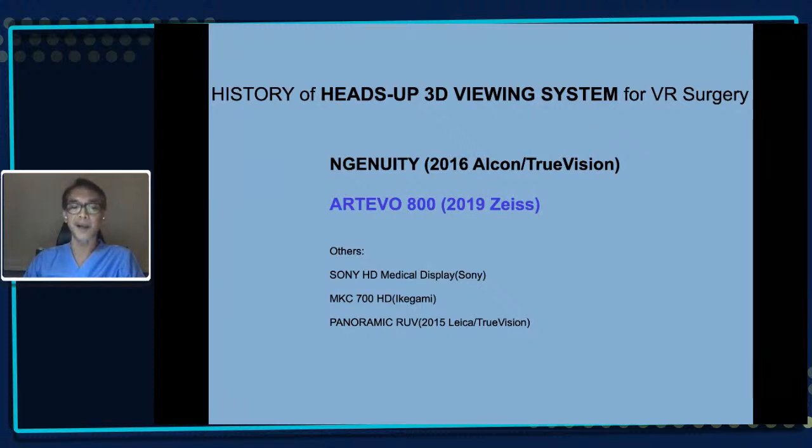resumed surgeries in May. The ARTEVO 800 was launched during the 2019 ASCRS in San Diego, and in contrast to Alcon's Ingenuity, it was marketed as the first digital microscope that can be used as an imaging, information, and teaching tool in cataract, cornea, retina, and glaucoma surgery.